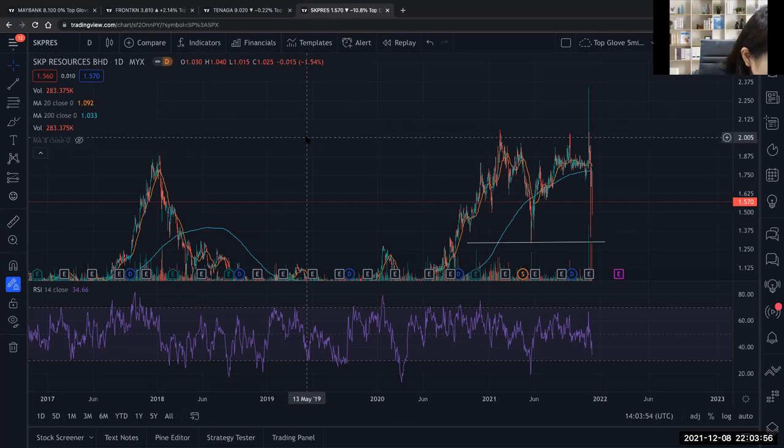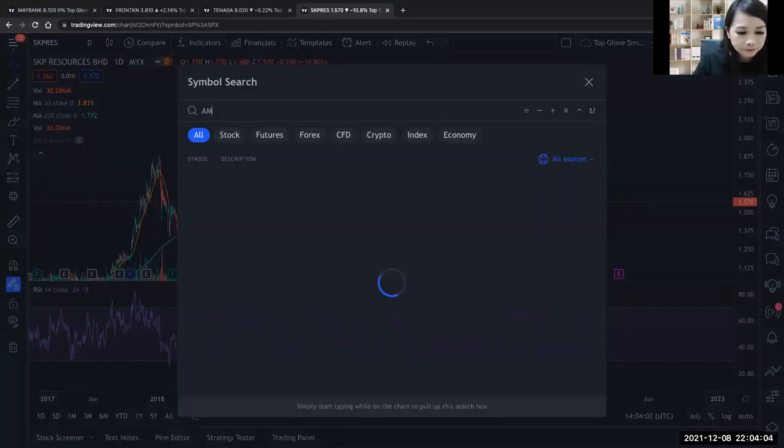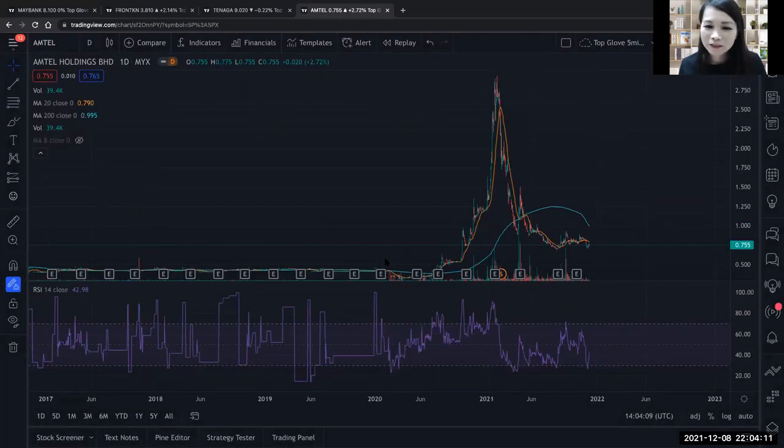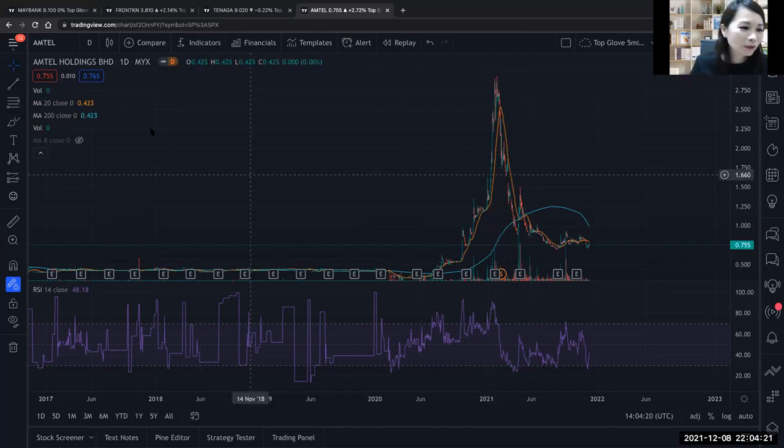Can you take a look at MTEL? Okay, MTEL. Yeah, this chart is gone already. You see, it has crashed already. Avoid this because it has already crashed.